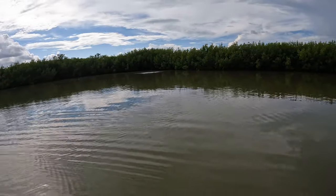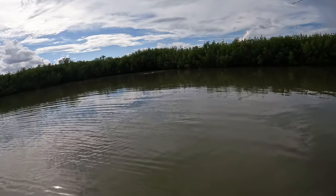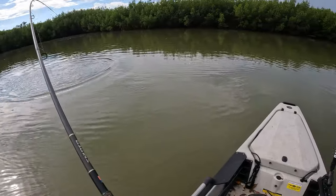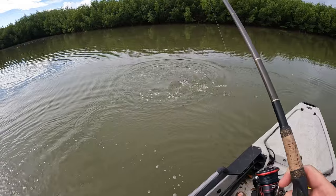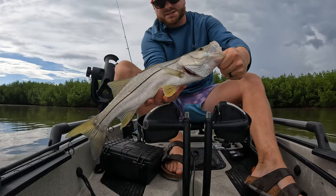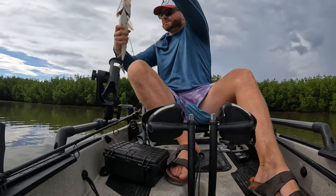That's something eating over there. Immediately, almost as soon as it hit the water. I have pretty loose drag. I'm probably gonna just leave it that way. Come on. Another little snook right there. They're not giant in here, but you know, beats a lot of nothing. And if they're eating the topwater plug, it makes me happy.